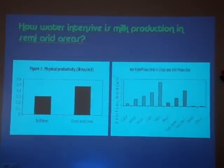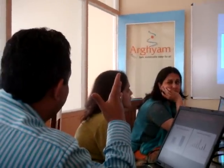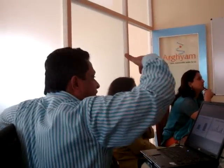If you are drinking 1 liter of milk, or if you are taking milk products worth 1 liter, milk products take much more water. Taking 1 liter of milk is equivalent to taking 3.2 cubic meters, 3,200 liters of water. For 1 kilo of beef, it is 5,000 liters. So beef is even more to the higher end of the food chain.